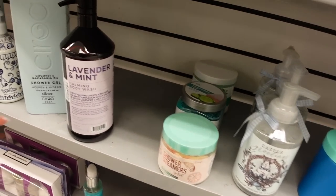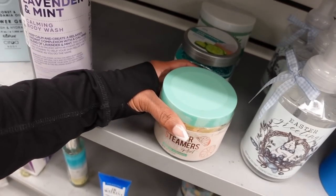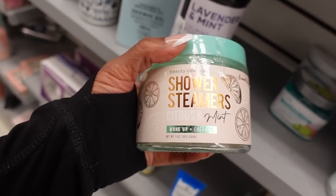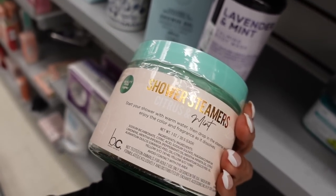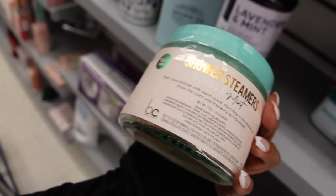Shit black. I'm at Marshall's looking for body care as usual. I don't be showing y'all my body care. I show y'all my skincare a lot, but not my body care. But I be in the body care a lot. Anyway, I seen this. It's a shower steamer, citrus and mint. It says wake up energized. You turn your hot water on, you drop it in, and it makes a fragrance and a color come out.